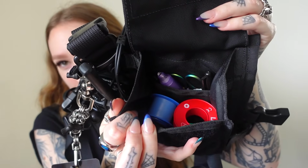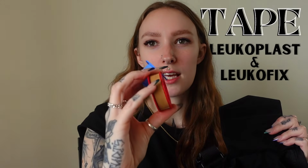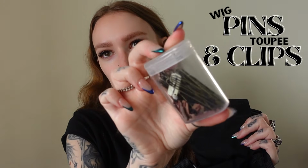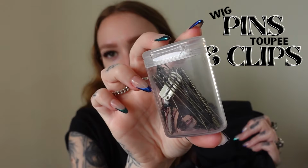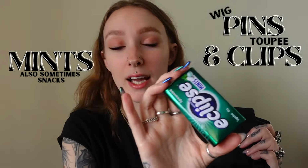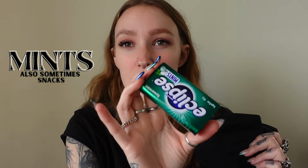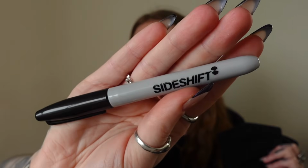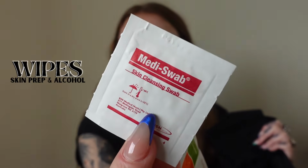So as you can kind of see, within this pouch, here are the things that I have. I have 2 different kinds of tape, Lucafix and Lucaplast. I keep a pair of scissors inside the kit, wig pins and toupee clips for miking people up and fixing their mics if they break during the show. I carry mints just because I'm in people's faces a lot, and it's also nice to give to the cast sometimes when they need it. I've got a UV pen and also a Sharpie, which Sideshift sent some Sharpies, which I just thought was really cool because if you work in any kind of entertainment, you know that's the thing that goes missing. I have a whole bunch of skin prep wipes and alcohol wipes.